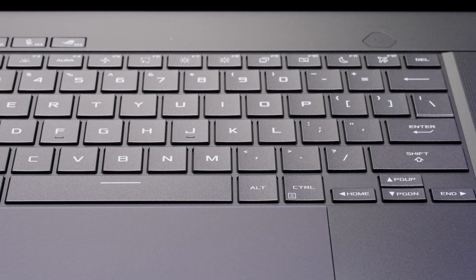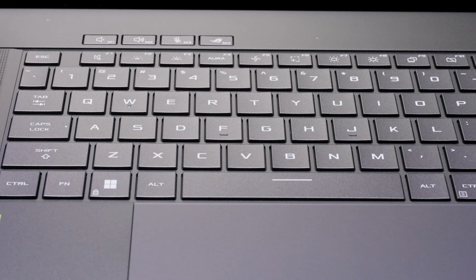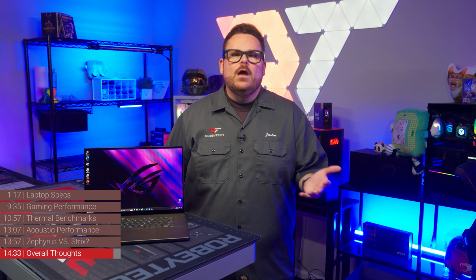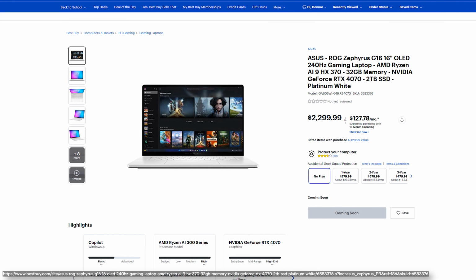So in our experience with it, the 2024 Asus Zephyrus G16 may be an expensive laptop, but at every turn, it gave us a reason to recommend it as one of the best thin and light laptops, if not the best laptops we have ever used. And if you're watching this and you're more of an AMD fan, the word on the street is that we are going to be seeing an AMD-based Zephyrus really, really soon.